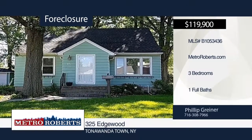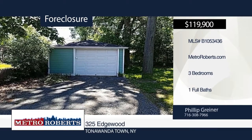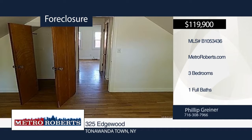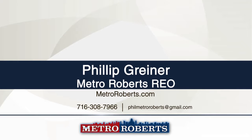This 3-bedroom, 1-bath charming Cape has been recently remodeled. Updates include fresh paint, hardwood flooring in all the bedrooms, updated bathroom, and new mechanicals, which now include central AC. All you have to do is move in. Don't let this home pass you by. Call Metro Roberts REO to schedule your personal tour.